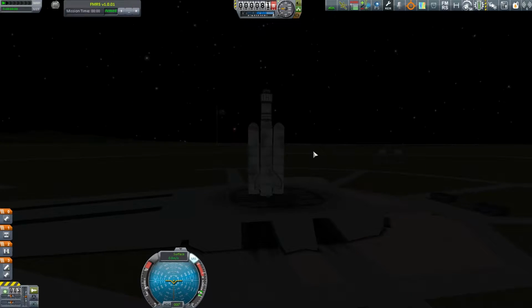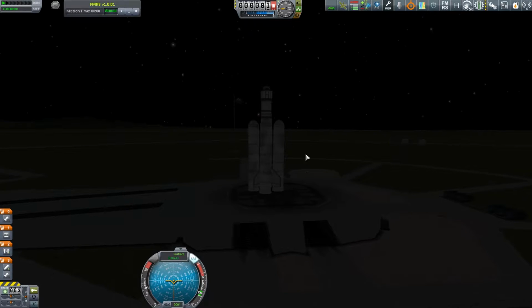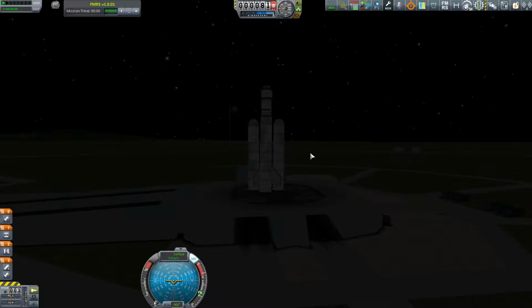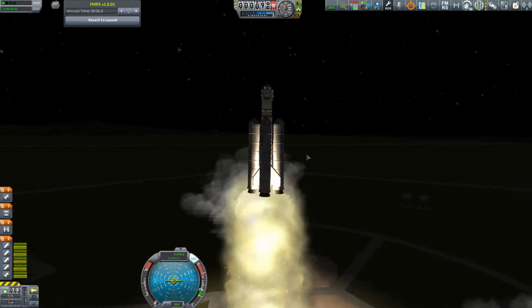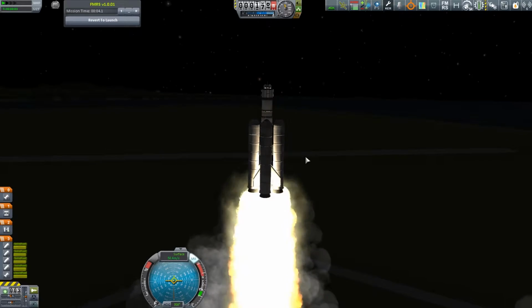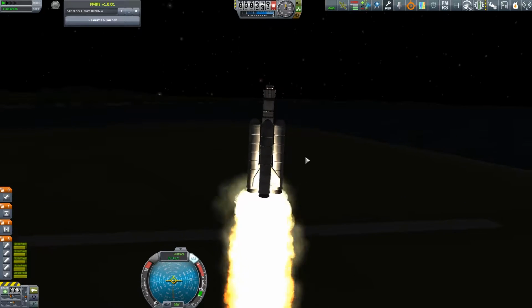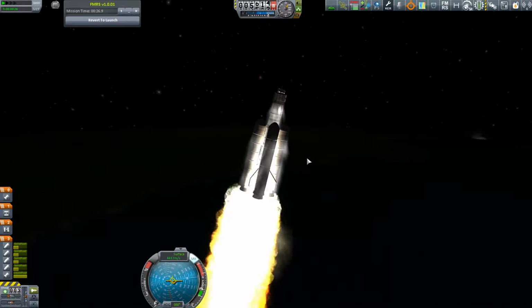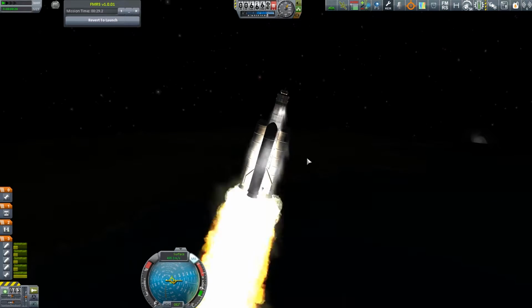Okay, so let us turn on our SAS, and I think we're just going to throttle back our main engine. You know, maybe way back at the beginning here. We want to fire it, but I don't want to get going too fast here. So let's see. Well, go ahead and launch. Start kind of rolling over a little bit. And I think I'm going to be a little bit aggressive here and maybe roll her over.